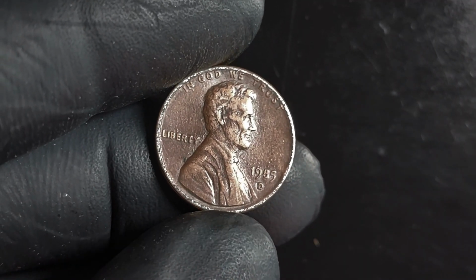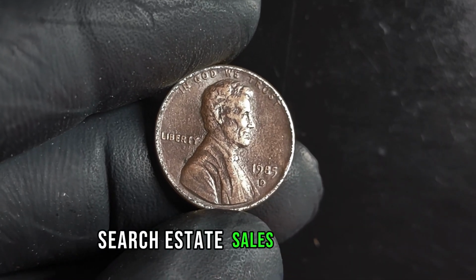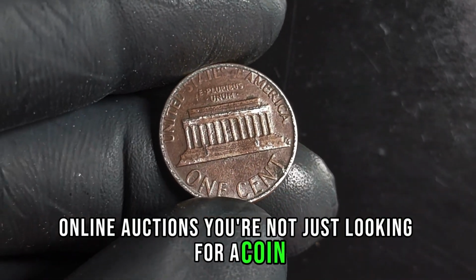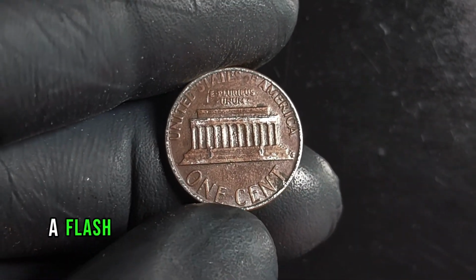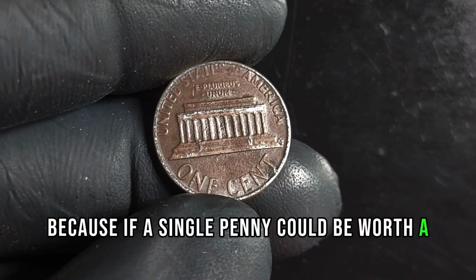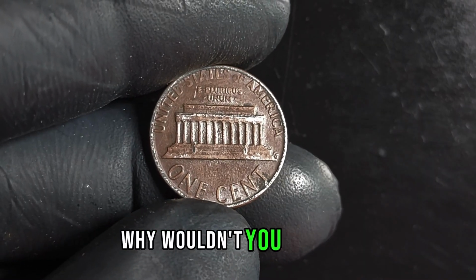So here's your next step. Go check. Look through your coins. Ask your relatives. Search estate sales, yard sales, online auctions. You're not just looking for a coin. You're looking for a moment, a flash of copper that could rewrite your future. Because if a single penny could be worth a house, a retirement, a legacy, why wouldn't you chase it?